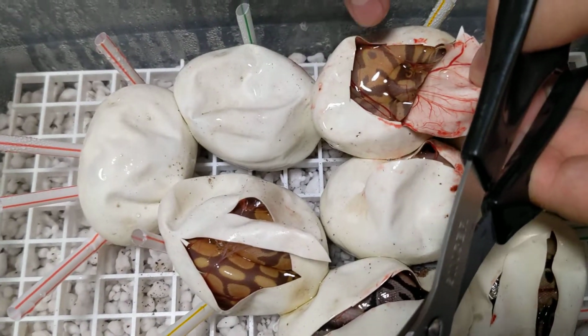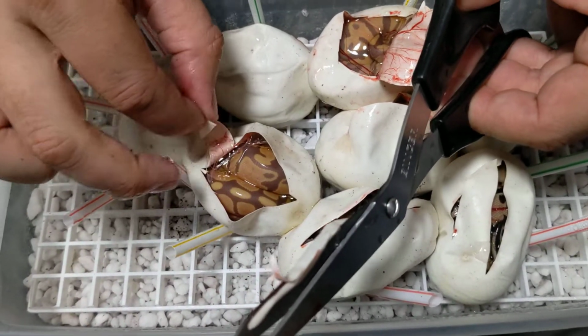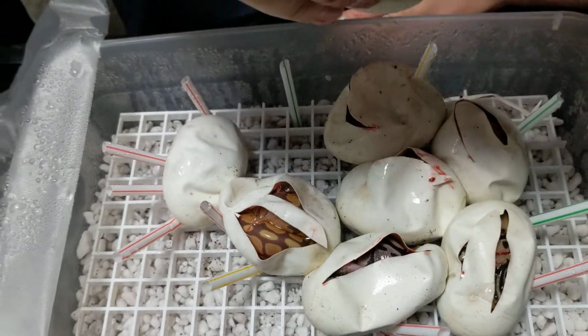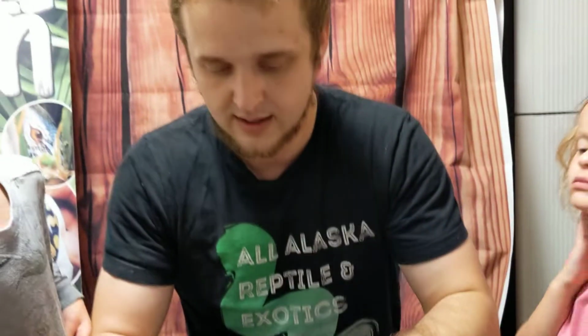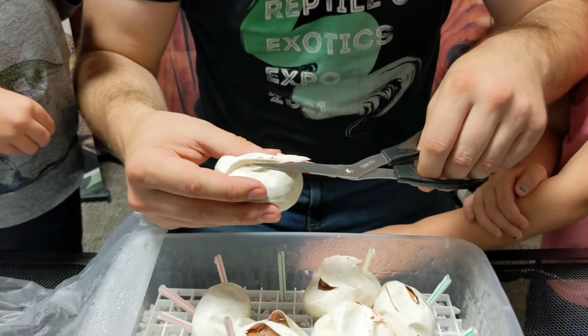There's a little bit of extra what looks like flaming coming up from the sides, and the color is different from that Ultramel. And that looks like a typical Ultramel to me. You mean like Vulcan? Flaming like Vulcan? That's the name of her morph. Come on, Ultramel Pied.